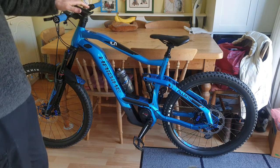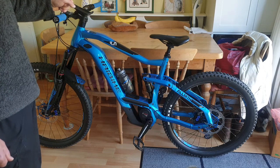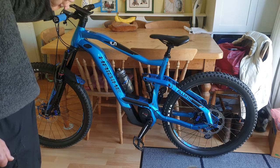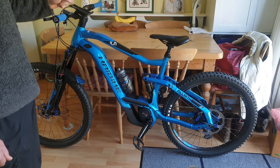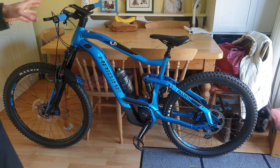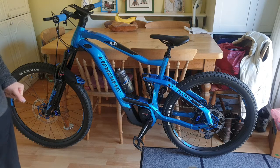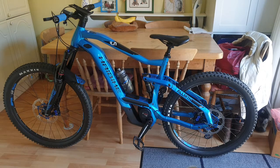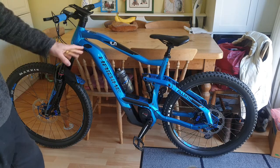So all I would say is, if you're considering a Haibike in particular, don't be put off if they haven't got your usual frame size. Give it a go and see what you feel, because you might find that it's okay. Certainly, I think you may be looking at a size up from what you're used to riding. So yeah, don't discount one that may be too big. Give it a go.